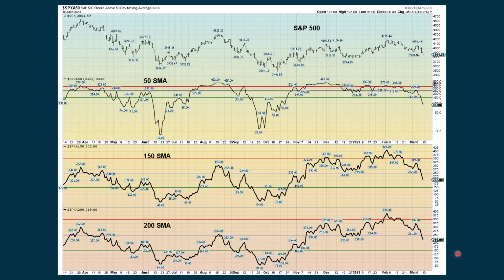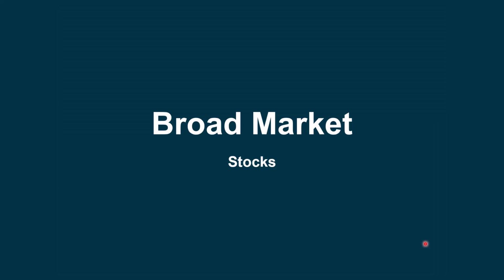This is a long-term moving average study. I keep the 50-period simple moving average on the top just as more of a reference point, and it's starting to get rather extreme negative. This chart is also looking at the 150 and the 200-day simple moving averages, where they're both declining and not giving us an extreme negative reading.